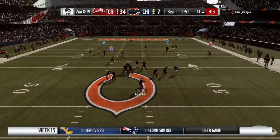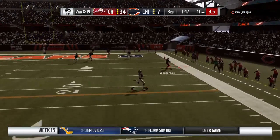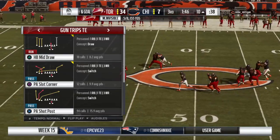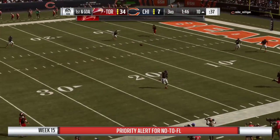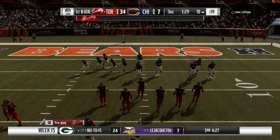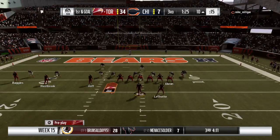They'll look to throw here. Looking long for Westbrook. And this is caught right along the sideline. What a job of keeping the toes in bounds there. That goes for a gain of 31. So now following the big play, they've got a 1st and goal all the way down at the 10.